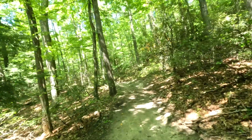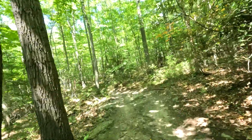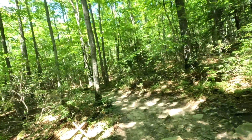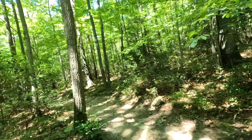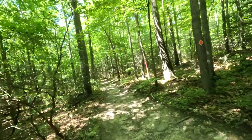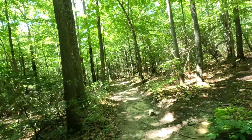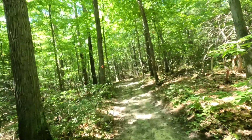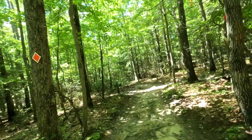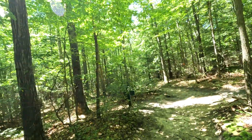I've already come across 3 deer, including a mama and a baby, but I did not get video of them. But yeah, I would like to get to a section of the trails where you can see all the ferns, because one thing about the forest here at Cooper's Rock is the fact that they have a lot of ferns. A lot of ferns. Oh, that's a bird.